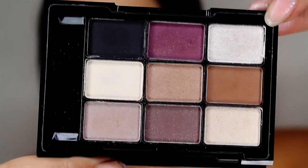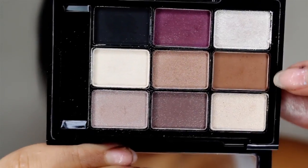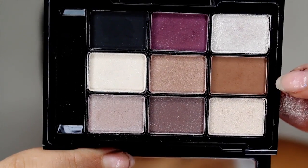So I'm going to start off with eyeshadows, and I got two eyeshadow quads. These are the NYX Love in Paris eyeshadow quads, and I got two. I've got one which is this one. I'll just open it. I've got this one which is called Genesis, I think it says. I think it's in French. I can't pronounce what that says.